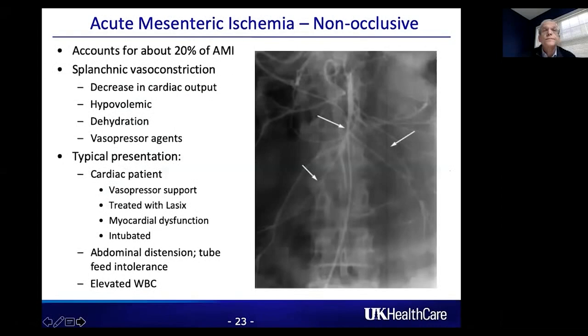There is a condition called non-occlusive mesenteric ischemia. As it states, the vessels are not occluded, but there is lack of blood flow to the bowel. This accounts for about a fifth of those patients that have acute mesenteric ischemia, and this is related to splanchnic vasoconstriction. It's usually due to another problem: a decrease in cardiac output, hypovolemia, dehydration, often with vasopressor agents. And that combined is, at least the kind of patient I see, is a cardiac patient. Typically a patient sitting in the ICU on a ventilator after they've had a valve replaced with poor cardiac function. So they're on vasopressor support.